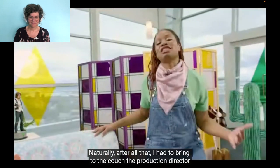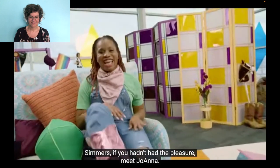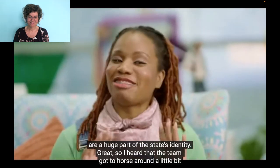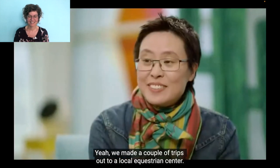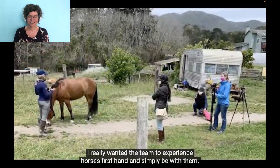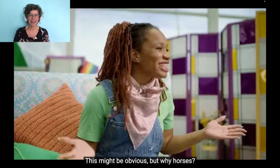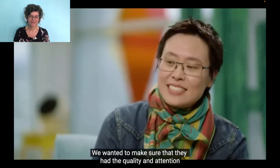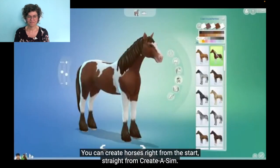Naturally, after all that, I had to bring to the couch the production director who took the reins behind these hooved editions. Simmers, if you hadn't had the pleasure, meet Joanna. Sully, Mercy. I heard that the team got to horse around a little bit in the development of this pack. You want to elaborate more on that? Yeah, we made a couple of trips out to a local equestrian center. I really wanted the team to experience horses firsthand and simply be with them. I love horses, they're incredible animals. Players have been asking for horses for a really long time. We wanted to make sure that they had the quality and attention that they needed, that players want, and that horses deserve. You can create horses right from the start, straight from Create a Sim.